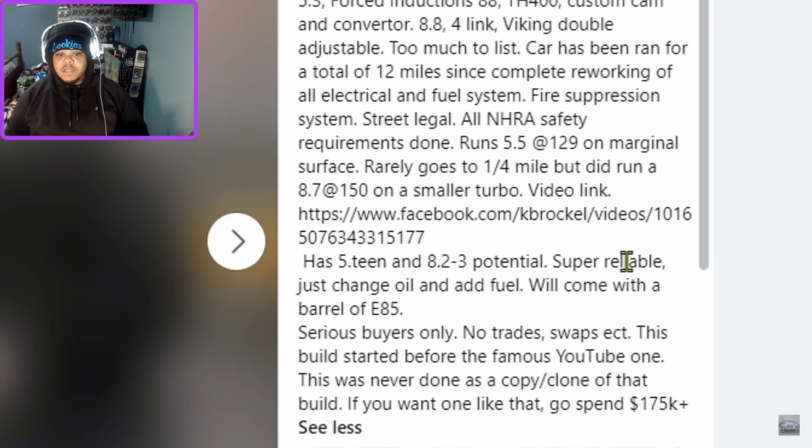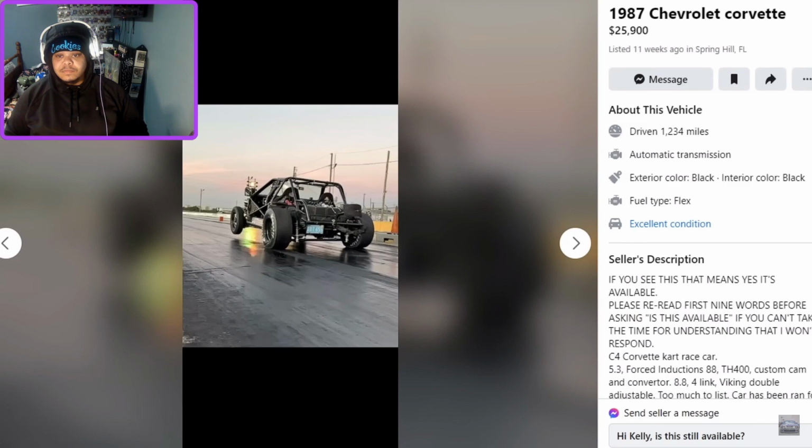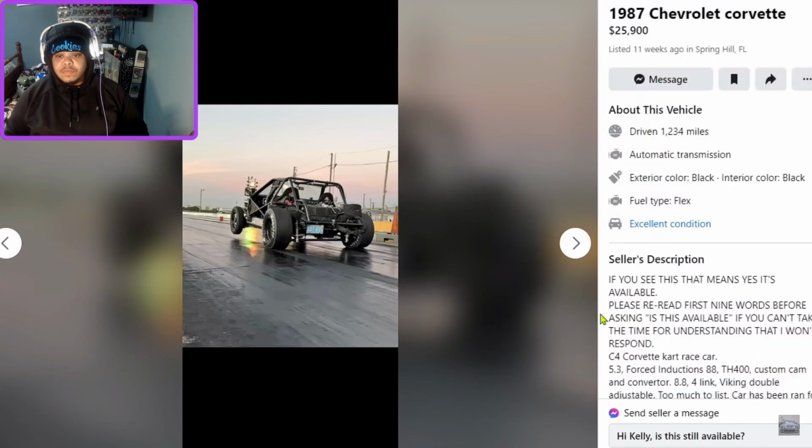Yeah, I was about to say that's pretty fast. I guess it is pretty fast. It pops wheelies, but it's got nothing to lift really. It's half a car. Will come with a barrel of E85. How generous. If you want one like that, go build one. It'll cost you $175,000. And he only wants $25,000.